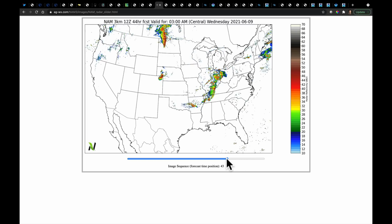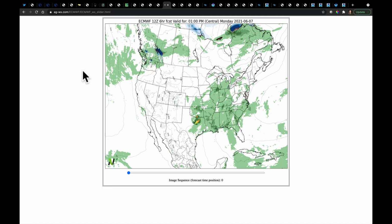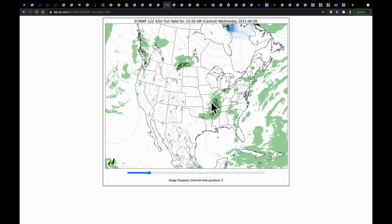But if you notice, at this point, the high-res models aren't bringing rain into the Red River Valley of the North. And meanwhile, this pocket of the eastern Corn Belt looks to stay relatively stormy and wet as well. So let's see this model battle play out. We're going to go to the lower resolution European and then the GFS. So through Monday into Tuesday and Wednesday, that's what the European's doing with that leftover feature late Tuesday night.